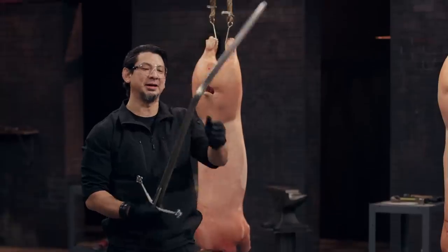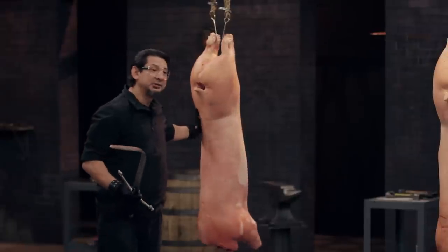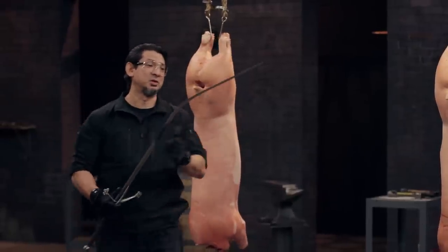The moment Doug hits the pig and I hear that thud, I'm like, crap. Scott, we have a little problem here. The hardness of your blade is a little bit on the flexible side. It did not even cut the carcass. So that brings into question also the sharpness of your edge. I'm thinking we're pretty much done.